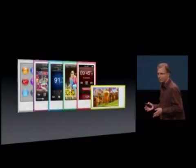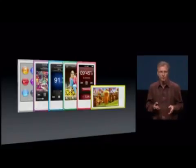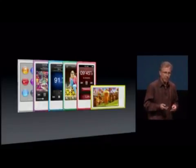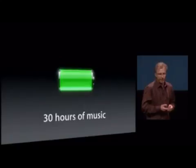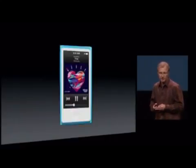So the new Nano, more beautiful than any Nano we've done, more portable, more feature-rich, but also more battery life. The longest battery life we've ever had in a Nano with up to 30 hours of music playback. So this is the all-new 7th generation iPod Nano.